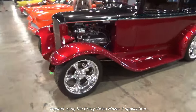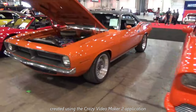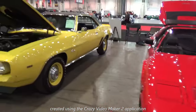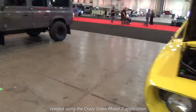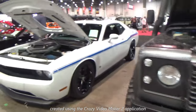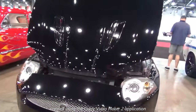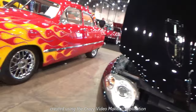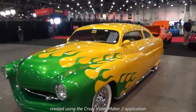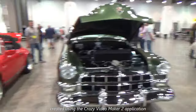And then there's a Roadster right here. Another good one here, there's a Challenger. A Ferrari. Yep. And then here's a Camaro. Big all-electric Jeep. There's a Challenger. And this one's an Aston Martin. Oh, it's a Jaguar. Another nice one. I like the flames on these cars, because cars with flames are always the best. There's another beautiful one right here. Nice Porsche.